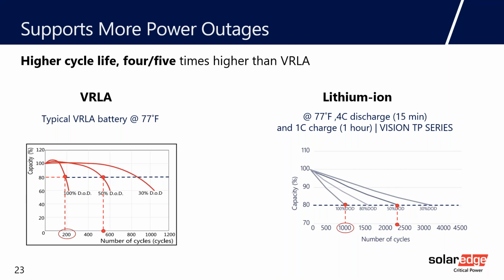What is a cycle? Each cycle of discharge and subsequent recharge reduces the relative capacity by a small percentage. And this is how we go from 100% to 80% with each of the cycles. Of course, when the chemistry is depleted, the cell fails and the battery must be replaced.